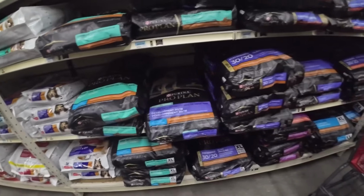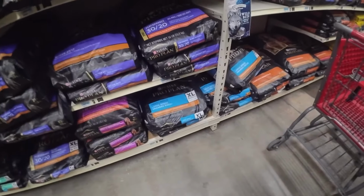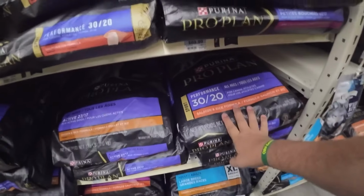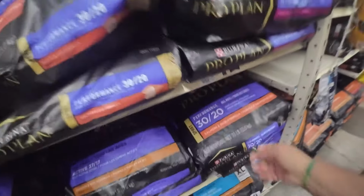Some of y'all wrote you wanted me to try out Purina Pro Plan. I see here they have Purina Pro Plan large breeds. This one here is the 30-20 salmon and rice formula. Let me flip it over and see what it says. All right, so absolutely it's 30-20 as far as crude protein and crude fat. Ingredients, it does start out with salmon, and then it says corn protein meal, so it goes downhill fast, then rice, then poultry.